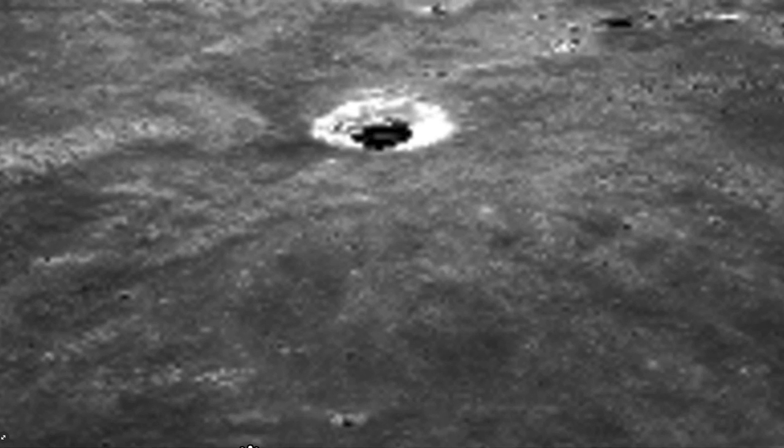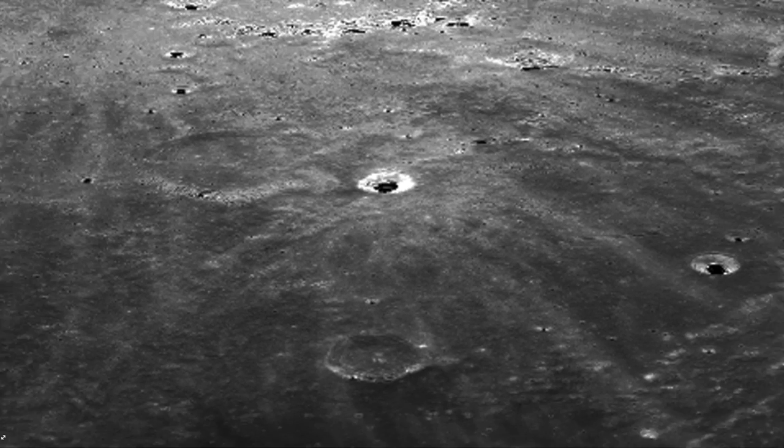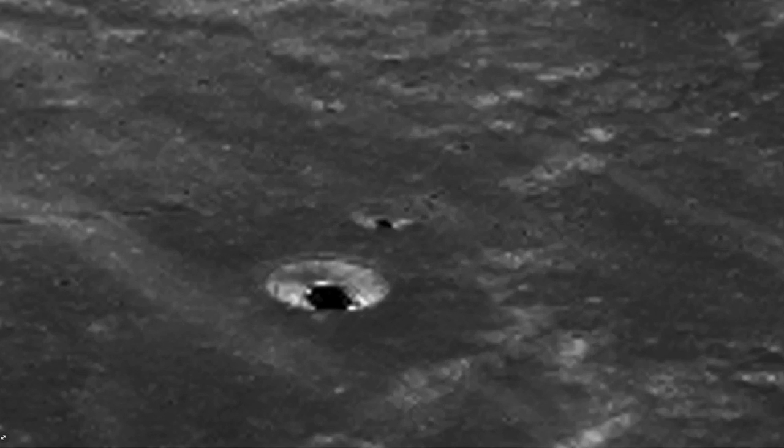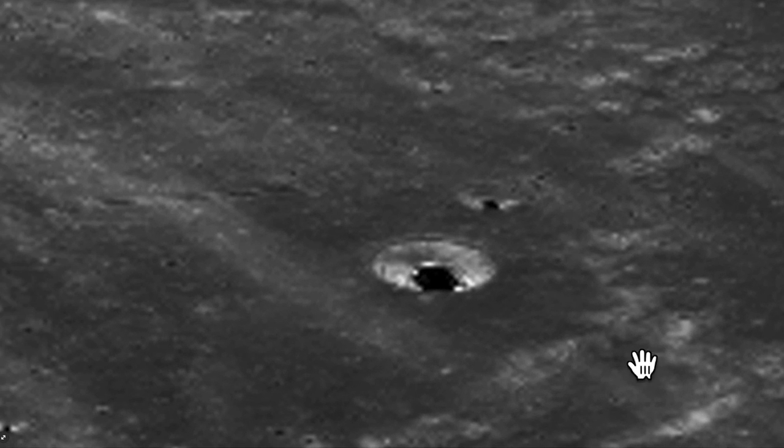Okay, let's go around and explore a little bit more, guys. We're going to look at the structures nearby. Now this one has something that looks like either a black structure or a hole at the bottom of the crater.